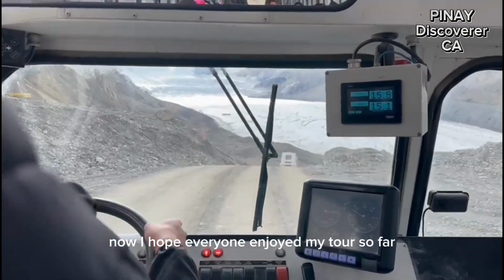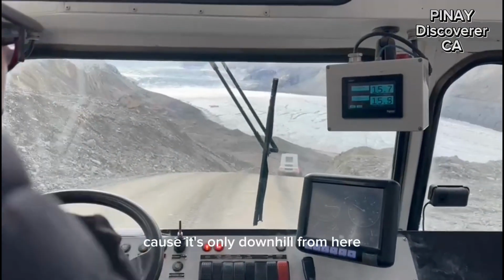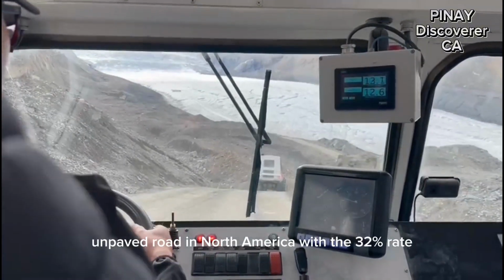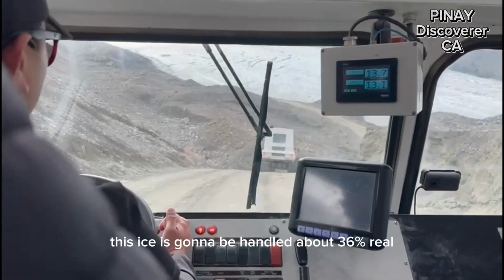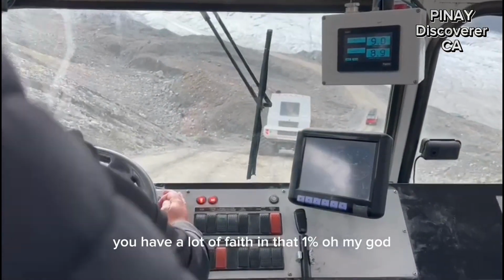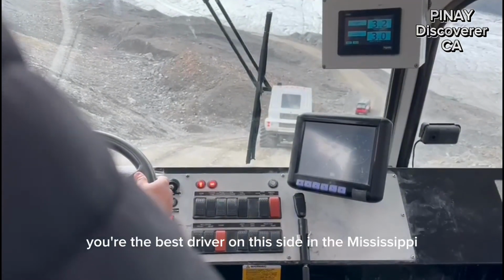Now I hope everyone enjoyed my tour so far, but it's only downhill from here. We're about to go down the steepest unpaved road in North America with a 32% grade. But don't worry, this ice expert can handle a 36% grade. So I have a lot of faith in that 4%. Oh my gosh, that's so steep. I've got the best driver on this side of the Mississippi.